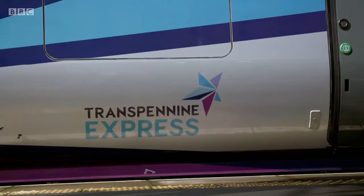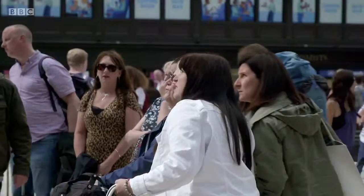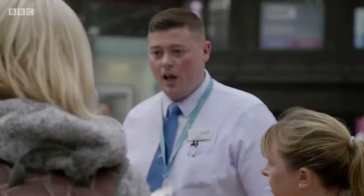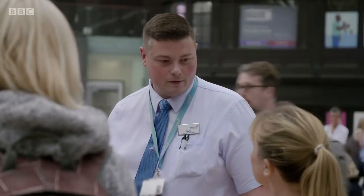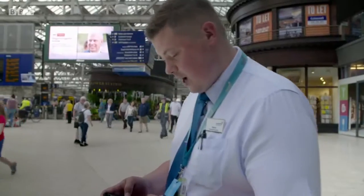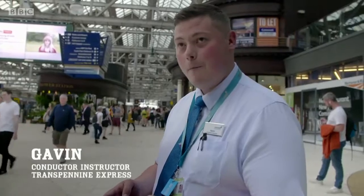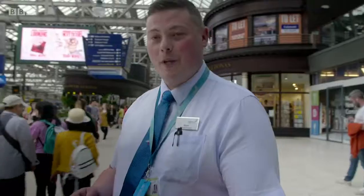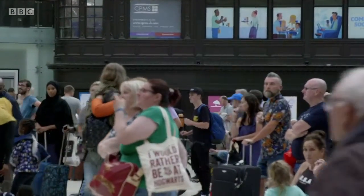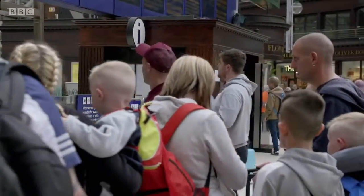Rail operator TransPennine Express runs trains from Glasgow Central to destinations in the north of England. And conductor instructor Gavin is at the sharp end of this afternoon's cancellations. I'm just checking up just now. At this moment in time we're in what's called customer service level black, which means the whole line's just gone. Major flooding. We've got about 2 miles of track underwater at the moment. You wouldn't think it would rain in Scotland. Unbelievable. It's just chaos in the station, to be honest.